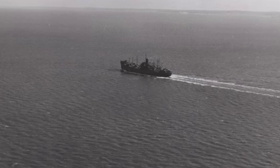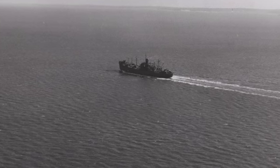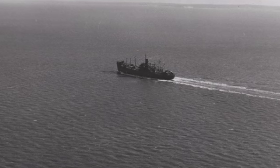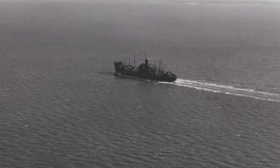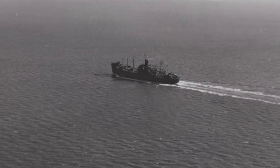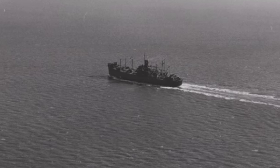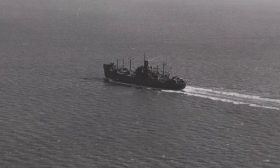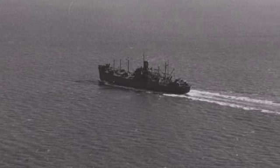Wow, packed with troops heading straight for the Pacific Theater. Must have been a tense voyage. Any incidents? There was one moment, yeah. During the trip, one of the escorts, the destroyer USS Franks, got a sonar contact. Believed it was a Japanese sub. Really? What happened? Well, the Franks went after it, dropped depth charges. The Clay had to maneuver defensively, just in case. Ultimately, no sub was confirmed sunk or anything, but it was definitely a sharp reminder of the danger out there. A close call right at the start of her war service.